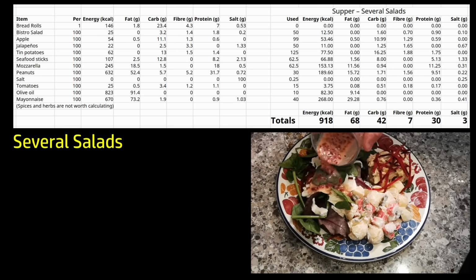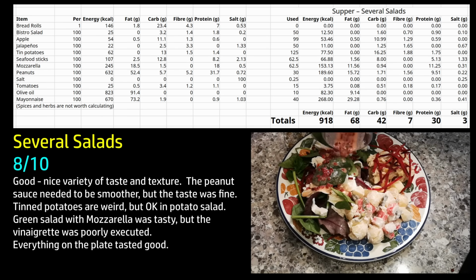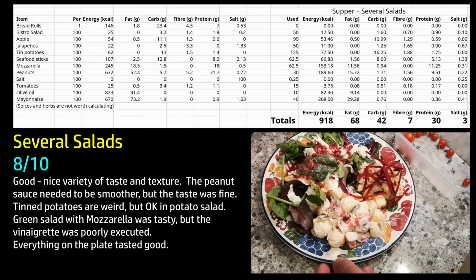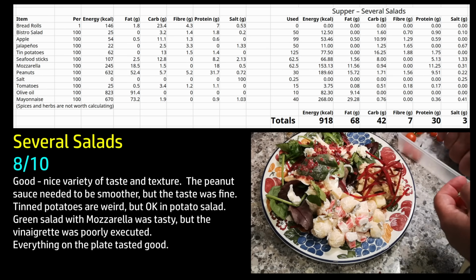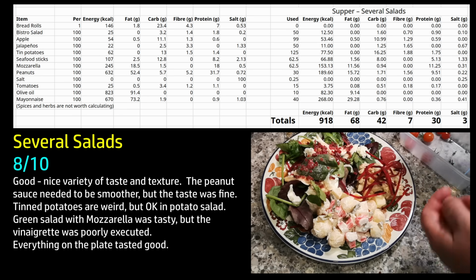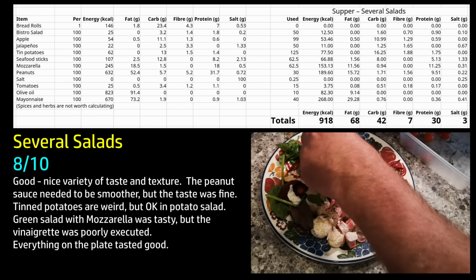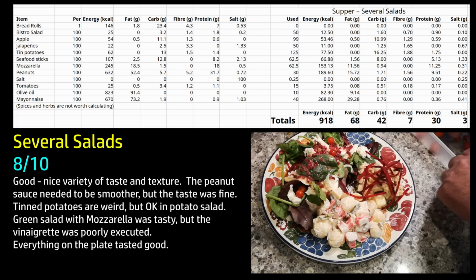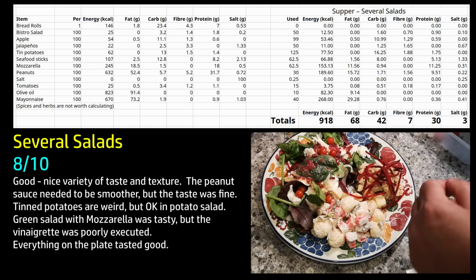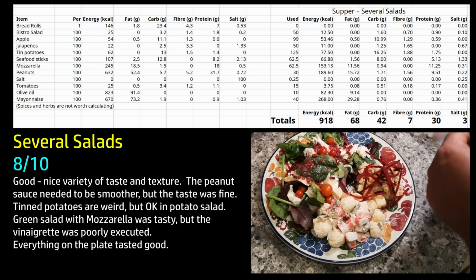Supper of several salads. Good, again, 8 out of 10, losing a point on the texture of the peanut and apple thing. I'm not sure that blending it longer would have made it any smoother, but the smoother peanut sauce is what it needed. The flavour combination of peanut and apple is very fine though. I'm sure that's not a big surprise, as I think apple slices dipped in peanut butter is a fairly popular snack. The tinned potatoes do have a weird, almost rubbery texture, but in a potato salad that just about works okay. The green salad with mozzarella was very tasty, but a point off for that vinaigrette. Maybe I should have tried using some mayo to get it to emulsify, or that might have been a disaster. Everything on the plate tasted good, though.